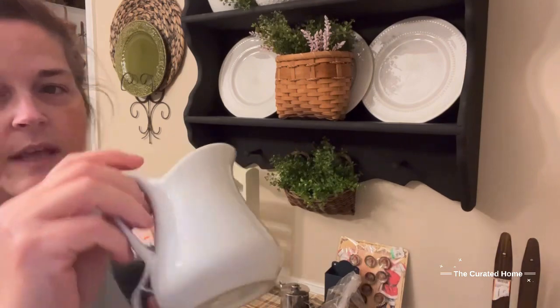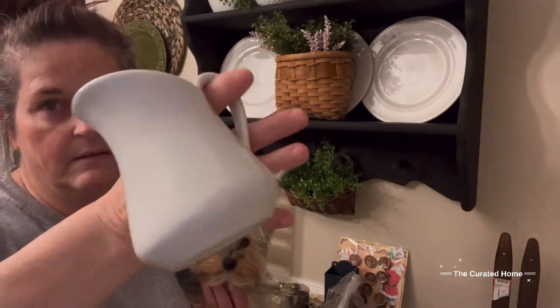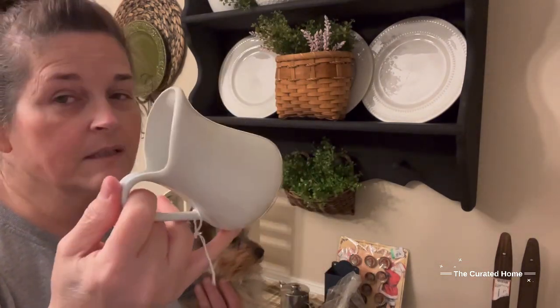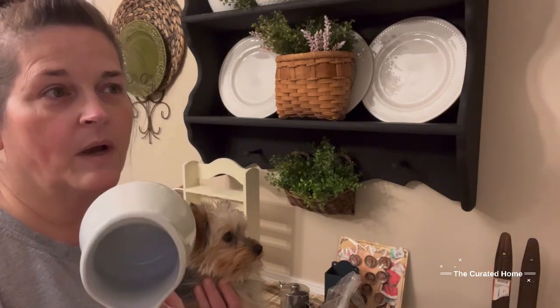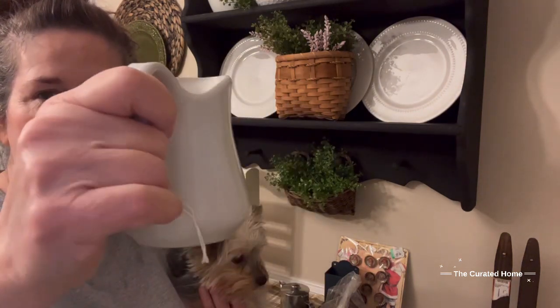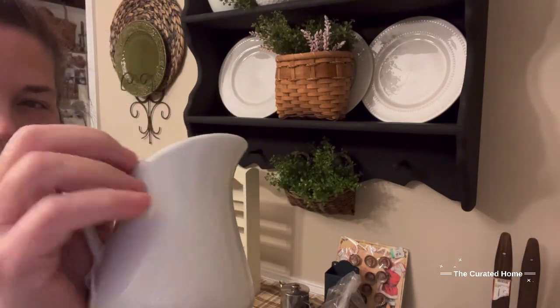This is the style of picture that I collect. The very plain, primitive looking that I like. It could be considered farmhouse. It could be considered primitive because it's so plain and white. It could be considered modern because it's sleek. It has very distinct lines. It's not sharp lines or anything like that.